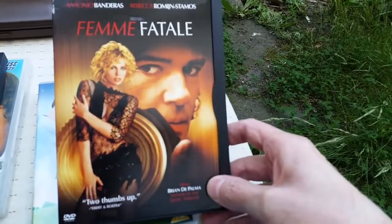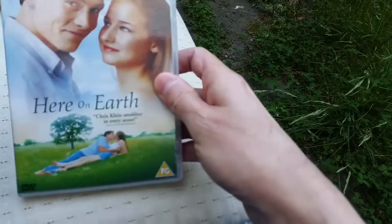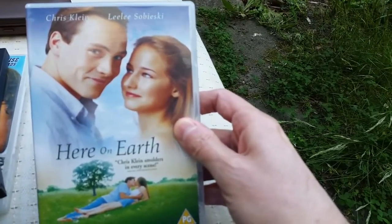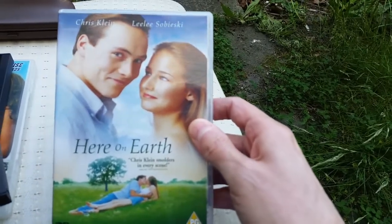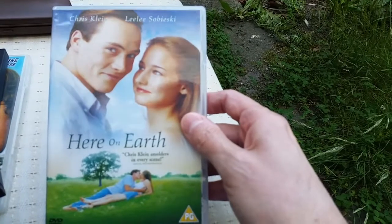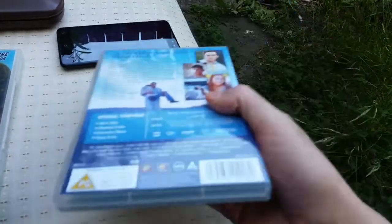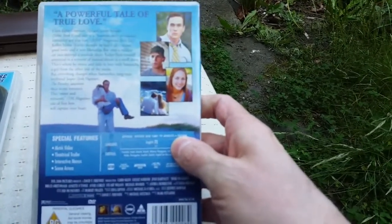So that's Femme Fatale. Next one I've got here is a film called Here on Earth, and it stars Chris Klein and Lily Sobieski. And this is a really good romantic drama. I really enjoyed it. I've had this film for quite a while actually. I got it when it first came out, I think.